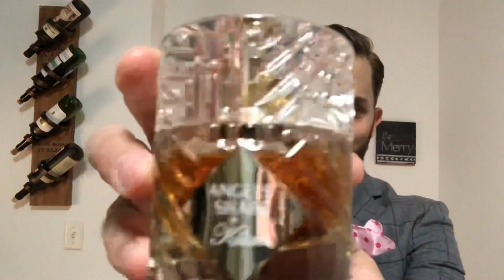The other one is called Roses on Ice, and Roses on Ice is a really beautiful, very unique rose. So if you're a rose lover, check that one out. This one is called Angel Share. So what is Angel Share?